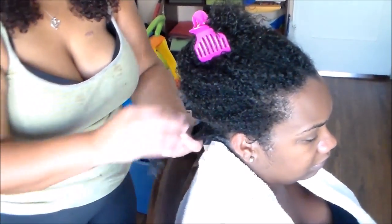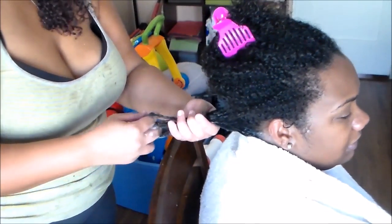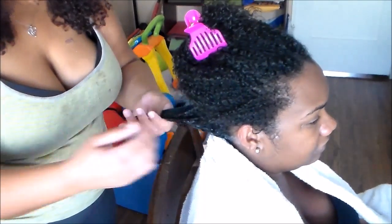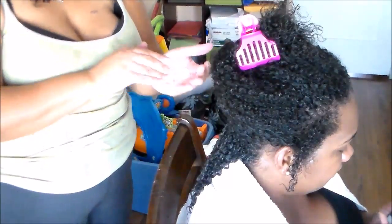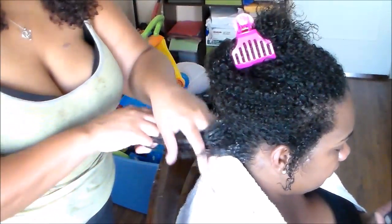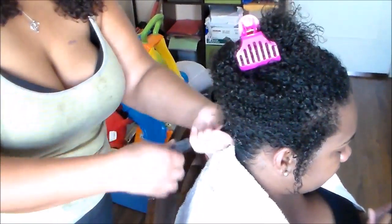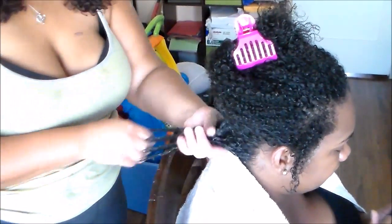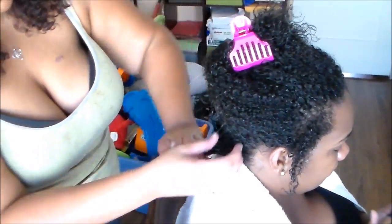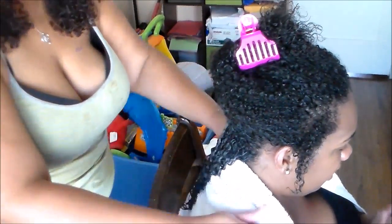I'm applying product in the same way, well, almost the same way that I do with my hair. For April's hair, I'm doing the leave-in cream and then the gel, and then I'm going to seal everything in with coconut oil. So as you saw previously, the leave-in is Jackie's Quench. I'm using Eden Body Works Coconut Shea Pudding Souffle as her cream, and the Aunt Jackie's Don't Shrink to Style. And as I mentioned previously, sealing everything in with coconut oil.